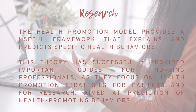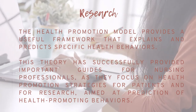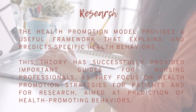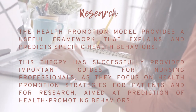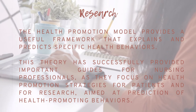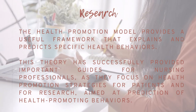The health promotion model provides a useful framework that explains and predicts specific health behaviors. This theory has successfully provided important guides for nursing professionals as they focus on health promotion strategies for patients and, for research, aim at prediction of health-promoting behaviors.